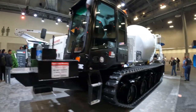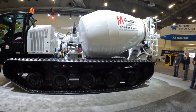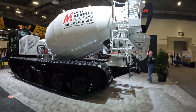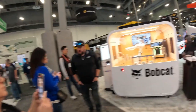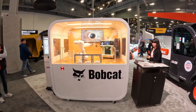Well, guys, we're going to continue to look around. Well, here's something you don't see every day. A cement mixer on tracks. Wow. That's kind of cool. Well, this is pretty cool. This is getting more attention than just about anything. Robot coffee server.